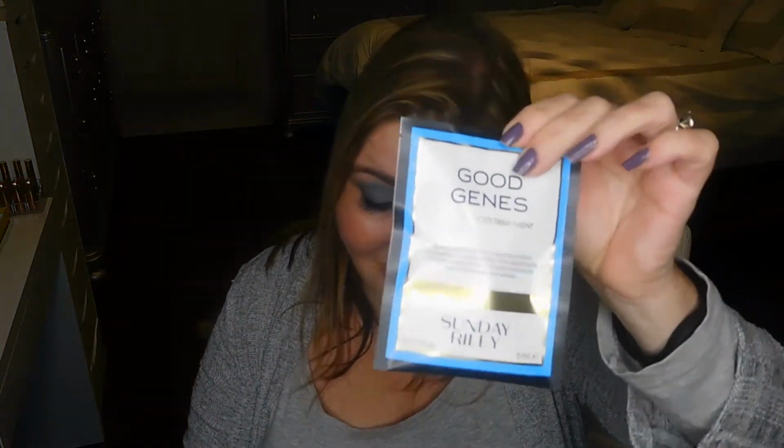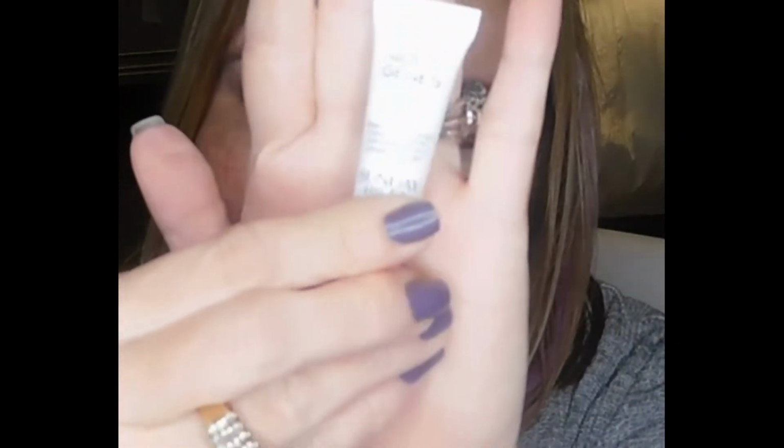Okay, and then, oh, very cool. I'm happy with this. So I got a Sunday Riley Good Genes Lactic Acid Treatment. It's 0.17 ounce, but that is still a very expensive product, guys. I want to say that this is around $100 for an ounce. I could be wrong on that, but I think it is. It came in the little foil packet, and then I'm going to take the actual tube out and show you guys. Let me hold that up like that so maybe you guys can see it.